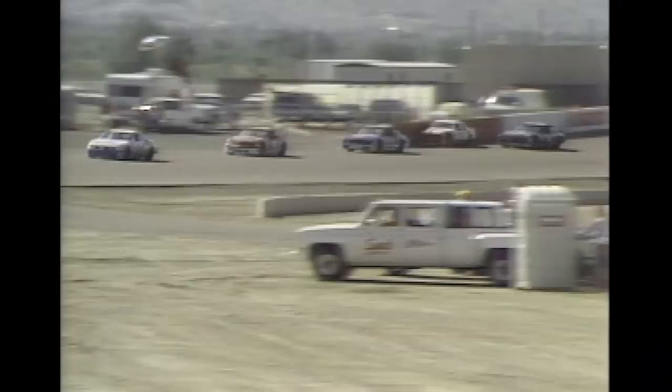Dale Earnhardt trying to make a pass on Joe Ruttman. That's Earnhardt in the dark car down on the inside. Ruttman in the car number 73, and they tangle, spin down to the inside of the racetrack into the dust. Earnhardt's car would not refire.